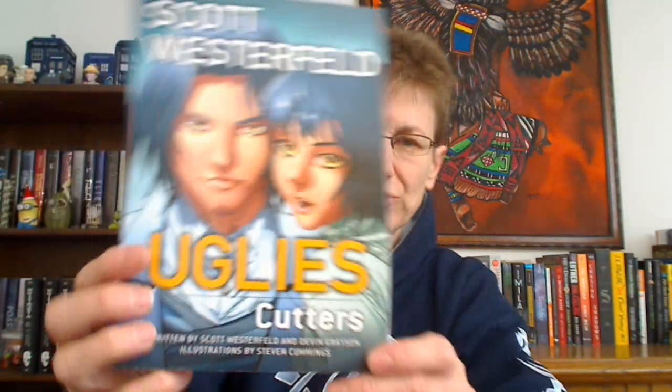The next one I got is Scott Westerfeld's Uglies, and it's book 2, Cutters, and it is a graphic novel. I already read the first one, which was Shay's story, and I really liked it. Now, I'm not sure exactly where this one falls in the storyline. Presumably, since it does say Uglies, it's still part of book 1, and there won't be any spoilers, because I have yet to read book 2.